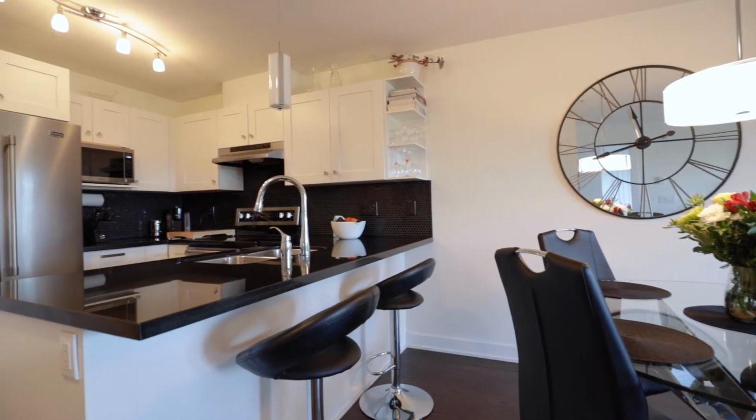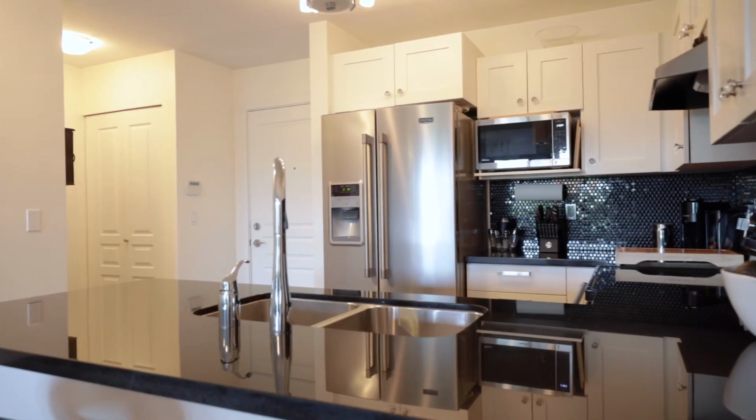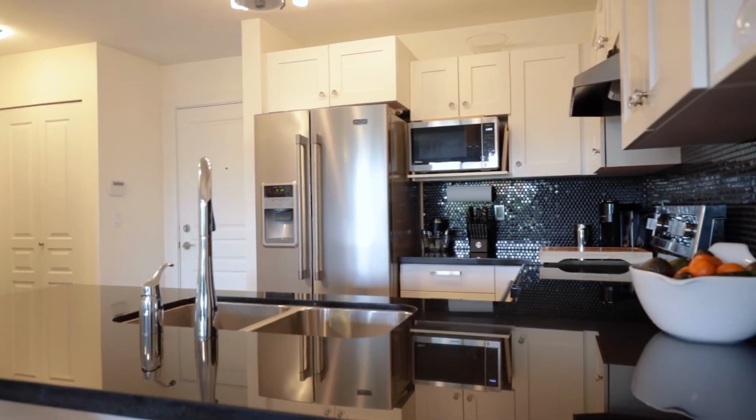Gourmet kitchen features brand new stainless steel appliances, a mosaic tile backsplash, sleek black granite counters, and a large kitchen island.